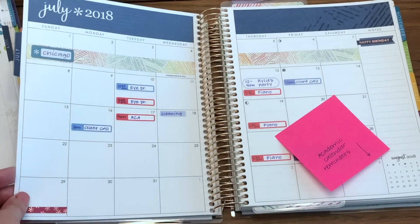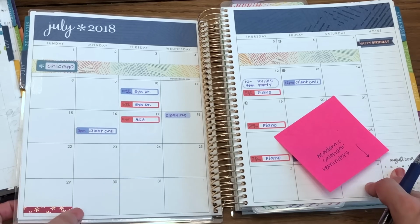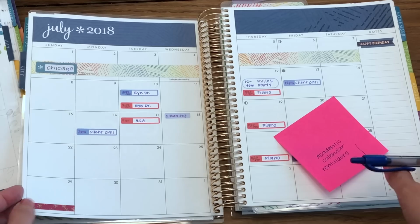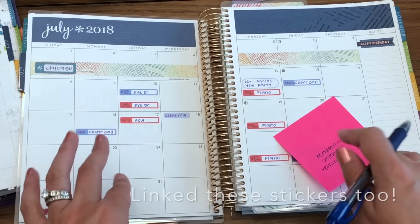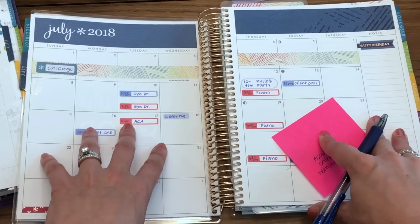And then my monthly layout is mostly just an overview of our schedule. We were in Chicago for a while. We had some appointments. My daughter has some piano lessons. This is kind of my dumping ground when I get appointments or activities that I know are coming up. I put them in my monthly first.